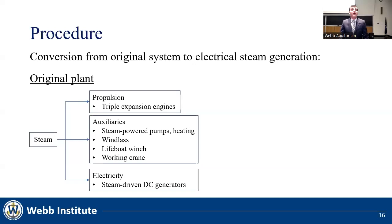Since the operating profile of the Lilac has changed, it is important to eliminate the loads that are no longer there, such as the working crane, because she will not be bringing buoys on board. Also, since the role of steam has changed in power generation, we do not need steam-driven DC generators, so this can be eliminated from the power production of the steam boilers.